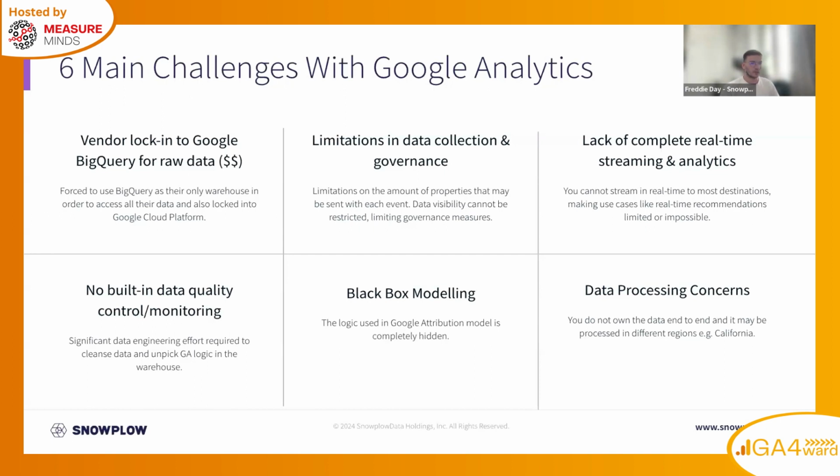And then, of course, there's data processing concerns, whereby, for example, if you're operating within a GDPR compliant region, some of that data might be getting processed in servers in California, for example. And that means that that end-to-end data is likely to have a significantly longer journey than you perhaps would like.